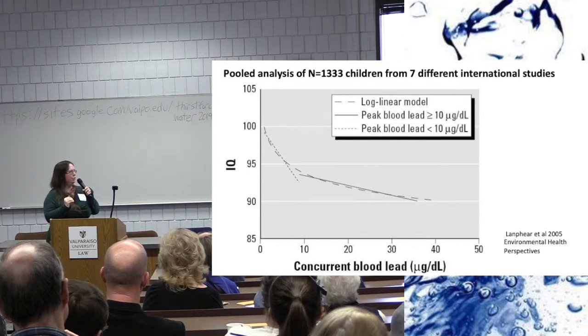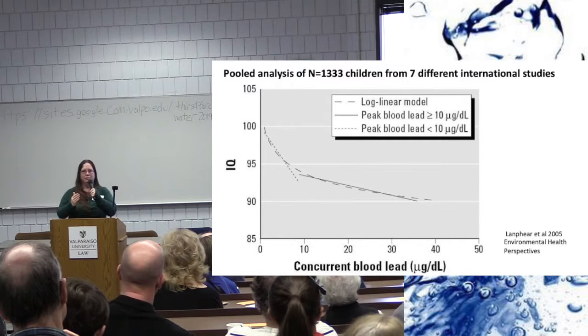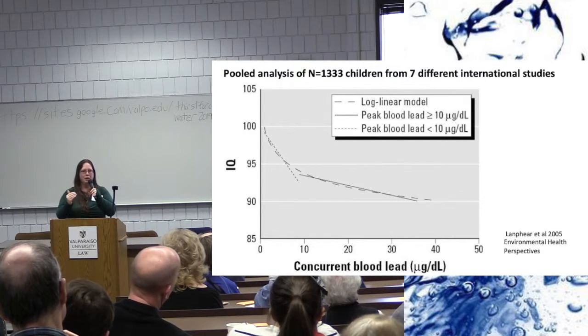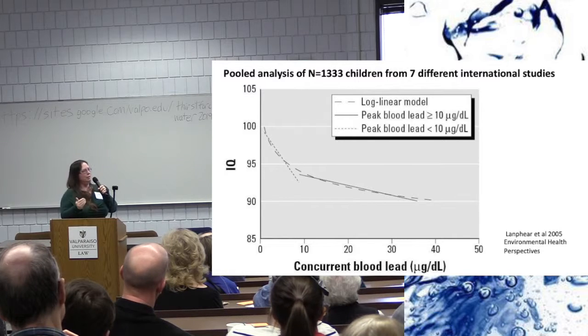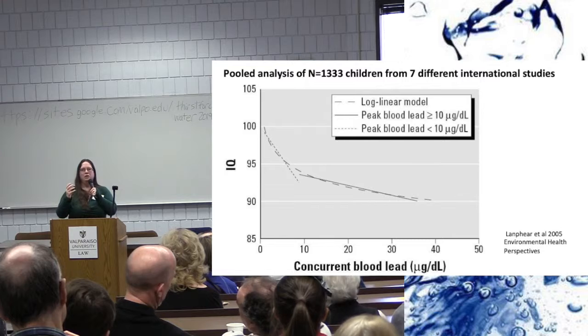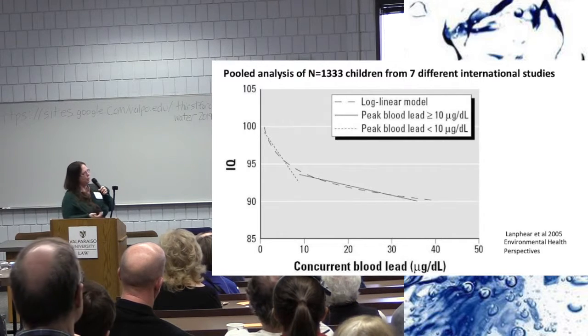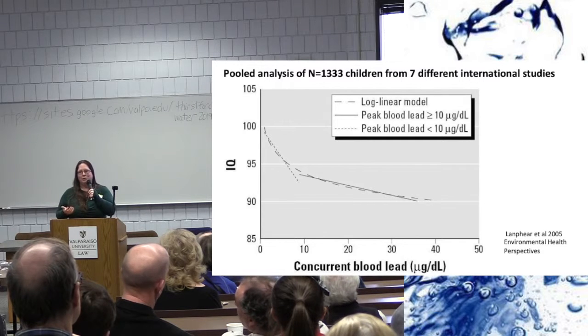Right? So if you look at the graph, a change between a blood lead level of 1 and 2 gives you a greater decrease of IQ than you would with a change in blood level from 30 to 31. Right? So in that sense, this is just more evidence that we have regulatory limits for lead, but really the only safe amount of lead is no lead.